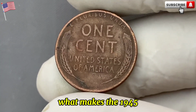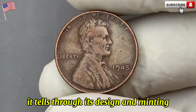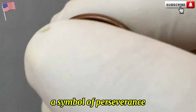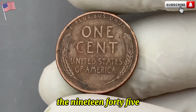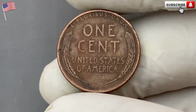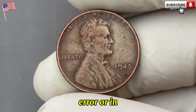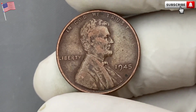What makes the 1945 wheat penny even more captivating is its timeless appeal and the powerful story it tells through its design and minting anomalies. Owning one of these coins means holding a piece of American history, a symbol of perseverance and change. For collectors, the 1945 wheat penny is not just a coin, it's a highly coveted artifact that enhances any collection and excites the imagination. If you ever come across one, especially with the double die error or in pristine condition, it's essential to take a closer look because you might be holding something incredibly valuable.